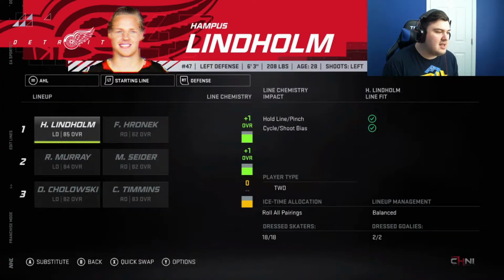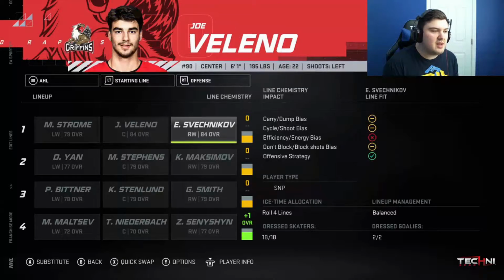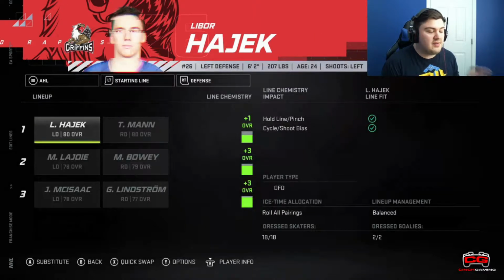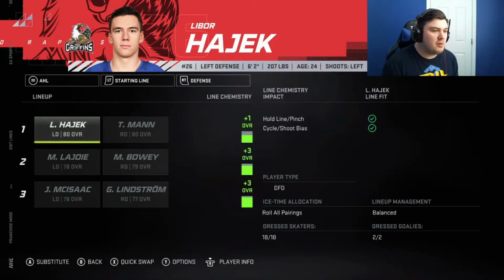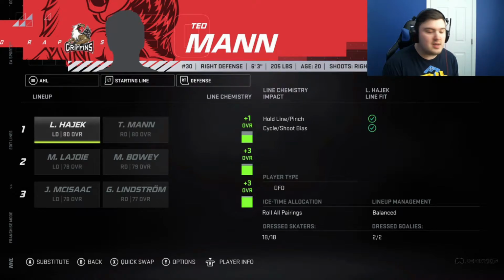And then, of course, in the AHL, 2 guys to look out for, Joe Veleno and Evgeny Svechnikov are down there. So if they start performing better than some of our guys up there, of course they're always an option to call up. But then over on the defensive side in the AHL, we got a couple of guys down here that are worth noting. Libor Hajek is down here along with Trent Mann, obviously our first ever draft pick. So those guys are down there if we need them.